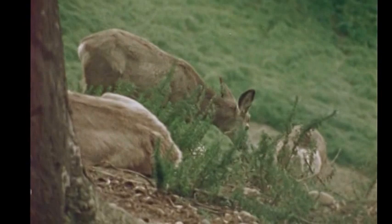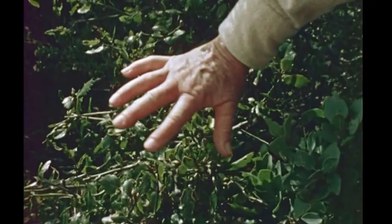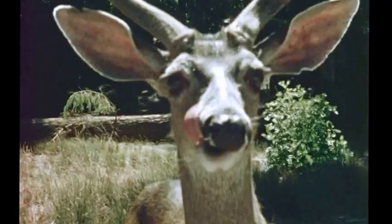Mr. Deer comes along here and he says, well, that looks kind of tasty to me. I think I'll have some nice new oak leaves. And so he goes nibble, nibble, nibble. So when you find a little rounded bush like this, then you know that this is a deer snack bar.